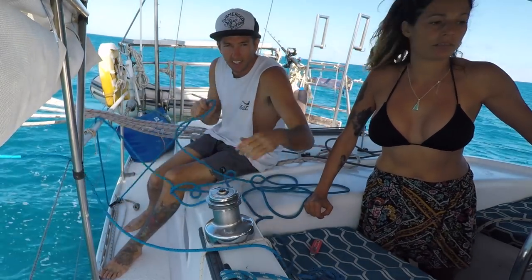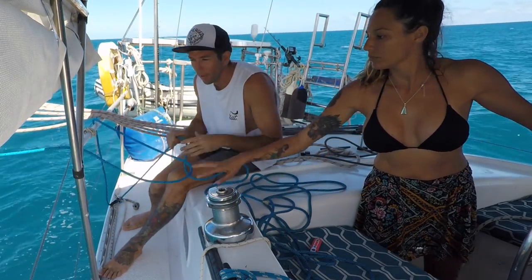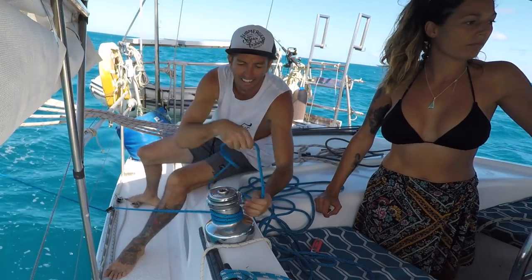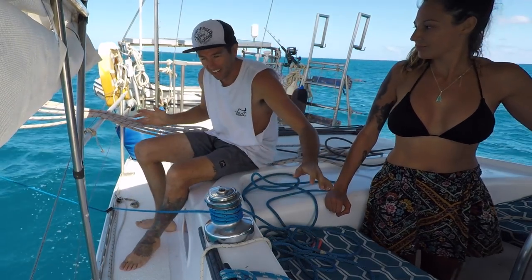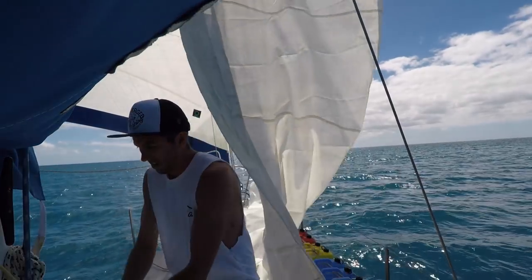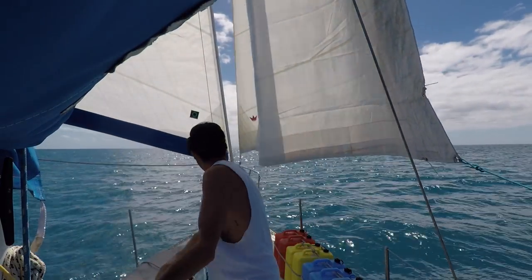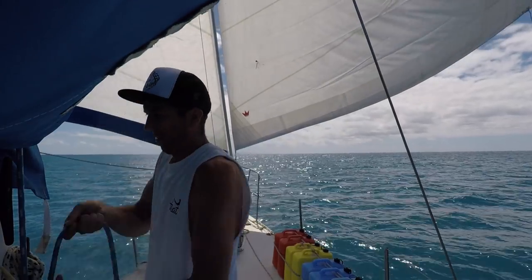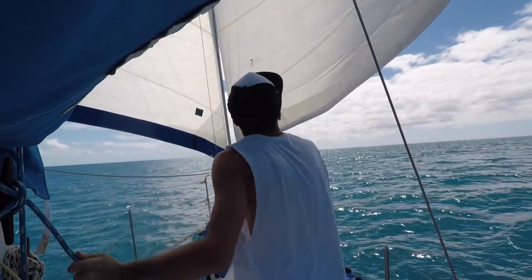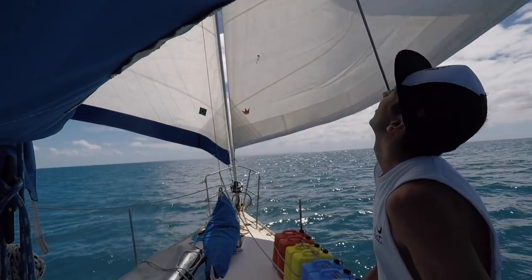The sheet. So this is going from the tack of the sail, from the clew of the sail, up to the boom, and then we're going aft and then back up to the winch here. Alright, we're ready to hoist. We just gotta grind him on a bit more.